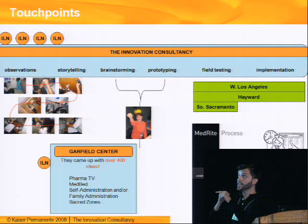They then joined us during our deep dive at the Garfield Center. So although it was mostly Kaiser, we had several members from the ILN come and participate in our designs and help influence our thinking. And then, of course, the infrastructure of the Garfield Center itself, a place to innovate and bring people together to do better, good, human-centered design.